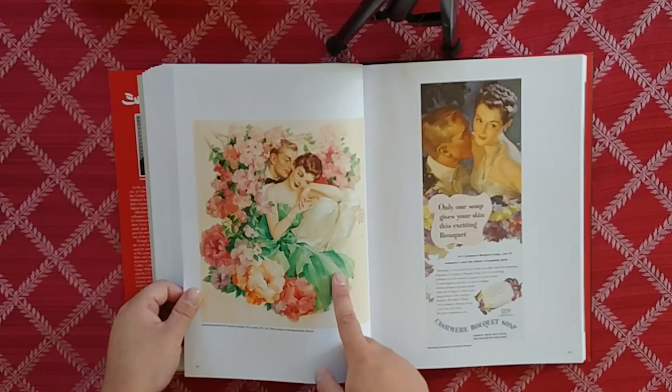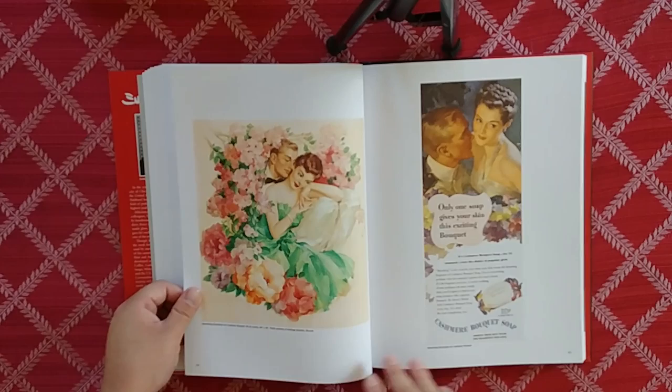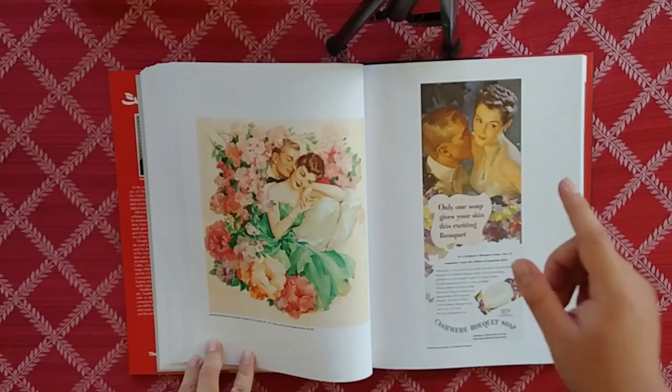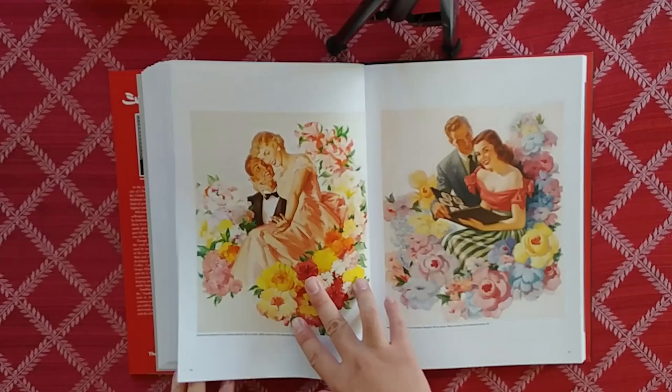Listen, dude, you see this, you're gonna buy the product. I've said it a million times, and I'm going to say it 500 million times again because this book is just full of that shit. Haddon Sundblom's artwork, man, it sells that product, dude. There's a reason why they keep hiring him again and again. They look at this painting and they're like, yo, this is going to sell some cashmere bouquet. Looks like he did a lot of illustrations for them, man.